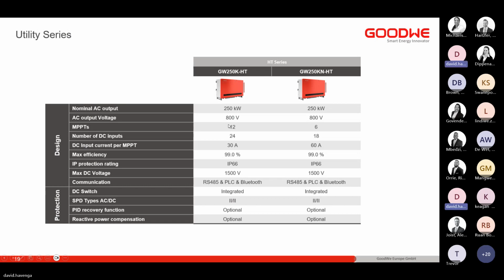So you'll see the 12 MPPTs has 30 amps per MPPT. That's rated at 15 amps per input. Where the 6 MPPT unit has 60 amps per MPPT. So that's 20 amps per input. So these also have 3 inputs per MPPT, but fusing still is not required on these units because they have smart trippable DC switches. So should anything go wrong, the inverter trips the DC switch and gives you an alarm in the portal so you can go and inspect it.